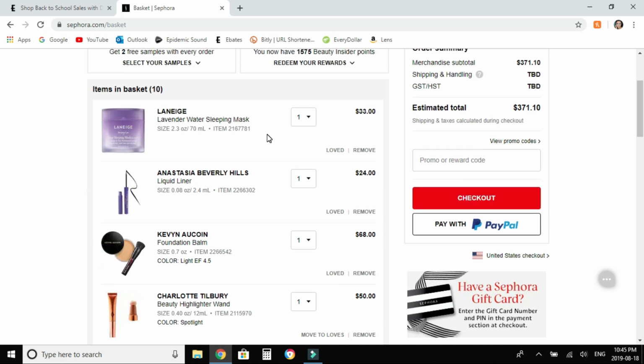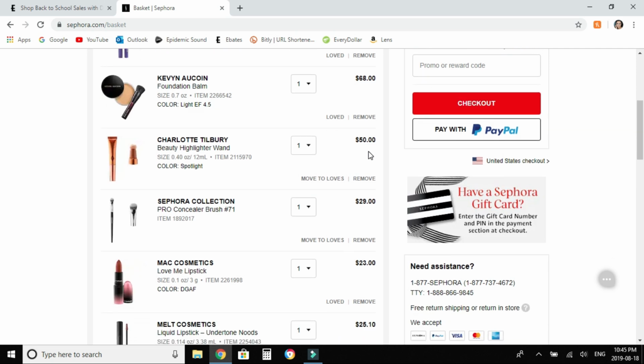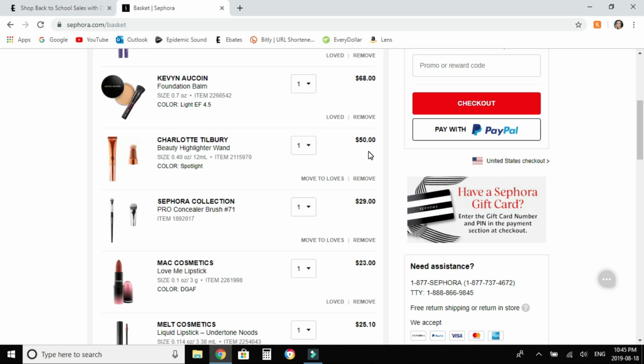Okay, Laneige, I'm going to get rid of. I know I keep adding it back in, but again, I have a million samples that I could use prior to buying more skincare. And take that one out. The ABH liner is staying. The foundation balm, it might go. We'll see.